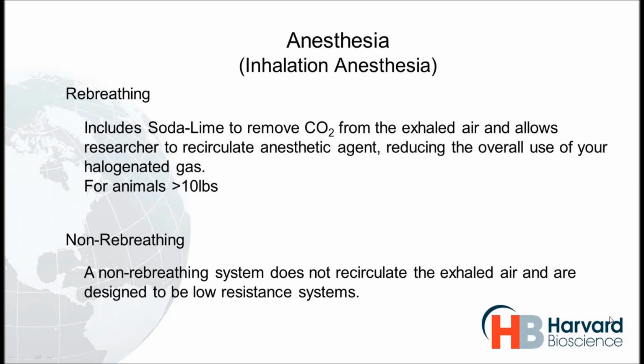We also have heated and non-heated as well as homeothermic options. So while we're not going into it, we do have options to keep your animal warm and comfortable during the surgery. So now that I've spent just a couple minutes talking about the surgical tools surrounding your surgery, the biggest group of products is actually the anesthesia and ventilation products that we carry.